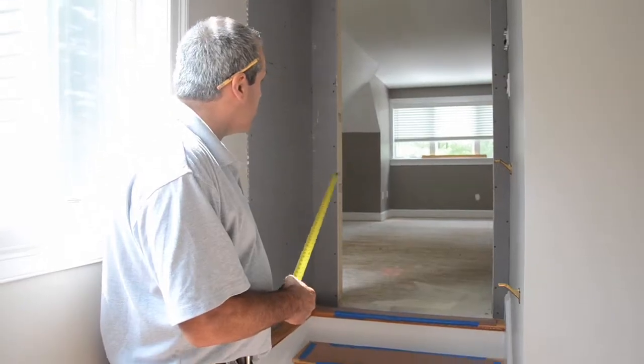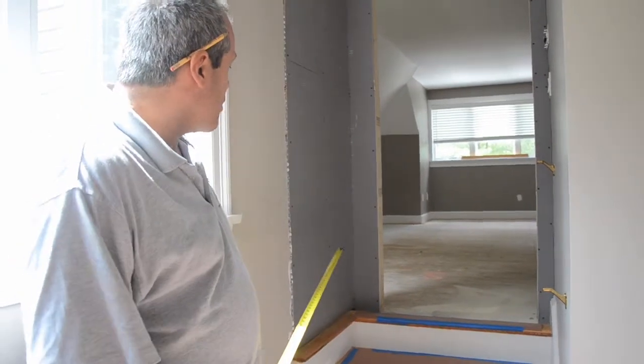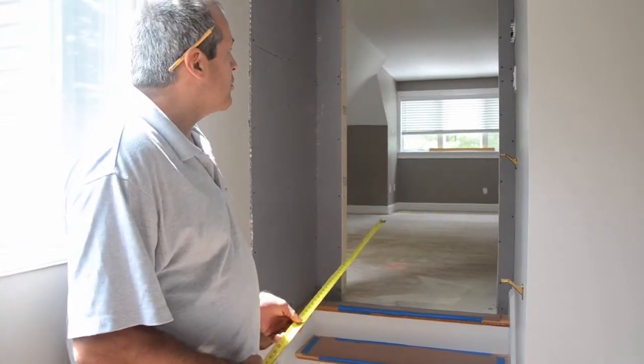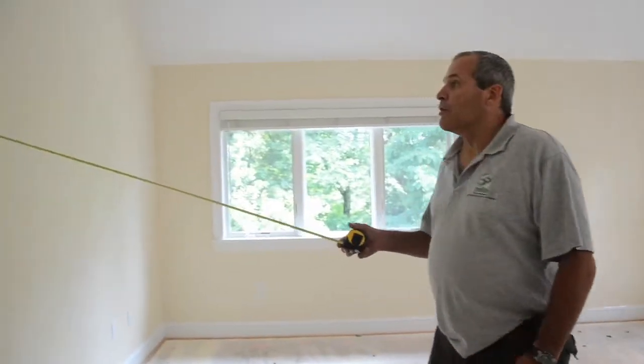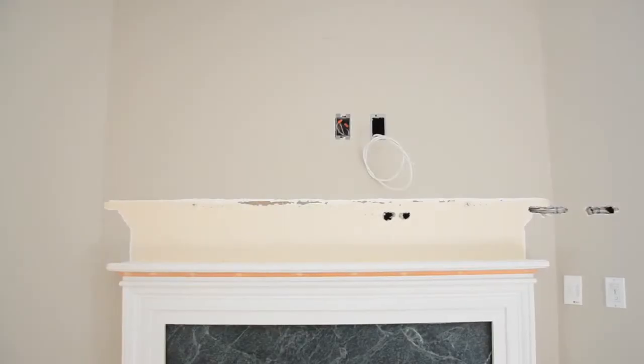We studded off the wall and put in an opening for a 2'6" door, and the plaster will be in later on today, and he'll be plastering this all in, and we'll be able to install the new door. We did add new cable and outlets behind where the new flat screens are going to be installed in the bedrooms and also over the mantel.